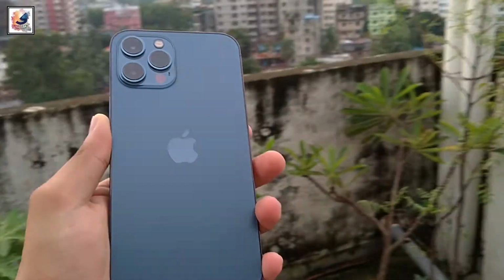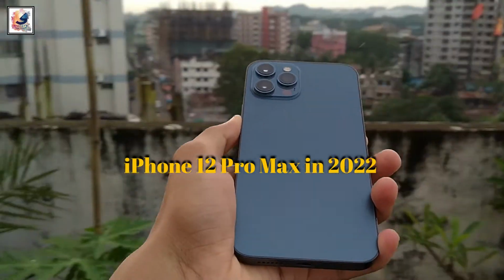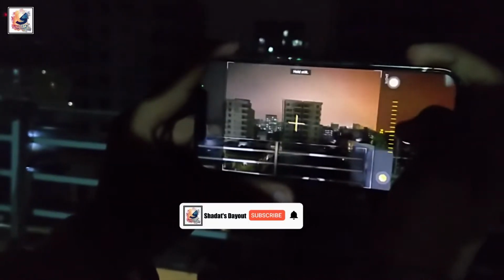This is the iPhone 12 Pro Max, a smartphone launched in October 2020. After 1.5 years, is the smartphone still worth it in 2022? Find out in this video.